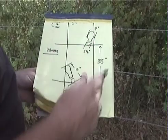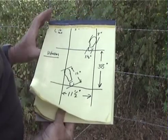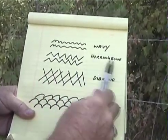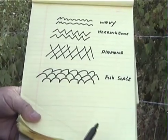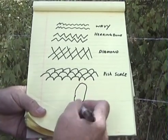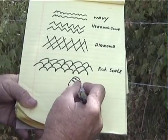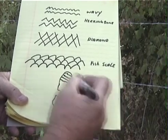Earlier you saw how Mark showed you how to draw up the tracking pattern of this sort here. But there's something else that's helpful to record, and that's to record the actual pattern found on the sole of the shoes. For instance, you might record if it's a wavy pattern, a herringbone pattern, a diamond, or even a fish scale type pattern. This helps other people who might be trying to track your subject. So what you do is you draw roughly the shape of the shoe, something like this, and then inside of that shape you put down the type of pattern that you saw inside, something like this, and you write wavy. It's a wavy type pattern.